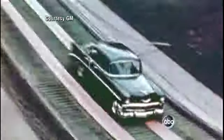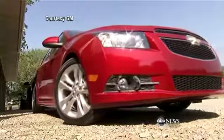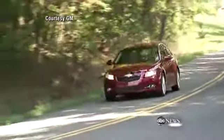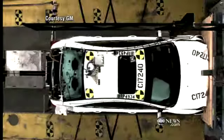The company's crash test results are far better than in the past, according to the Insurance Institute for Highway Safety, which has named some General Motors vehicles top picks for safety. GM now conducts more than 50 different crashes before releasing a new model. We're about to see how they do it.